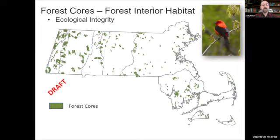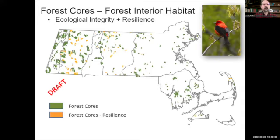So jumping back to this, it's the same slide. This is the forest core set based on that Index of Ecological Integrity. And then if we move to the next slide, what we did was we wanted to maximize the amount of this resilience in the forest cores. So the orange forest cores added to this full set now maximize that resilience. These are cores added to the full set based on their high resilience, based on the TNC analysis.